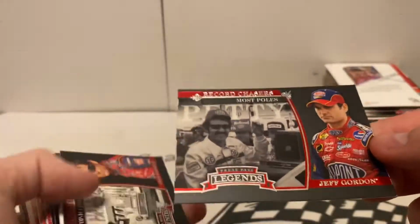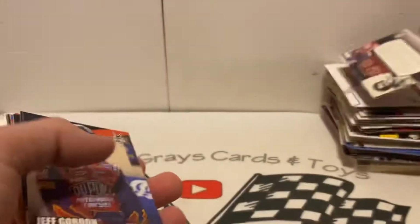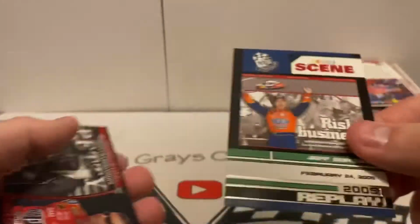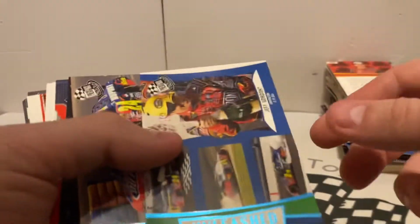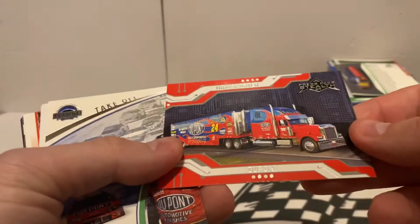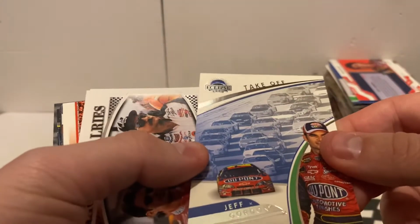Then we got some more VIP. I think these are base from that other set from 2006. Optima 2006. Press Pass 06 base. There's another one. 2006. Here we got a 2007. That's a blue version as well as these two are. Stealth 07 Transporter. Eclipse 2007.